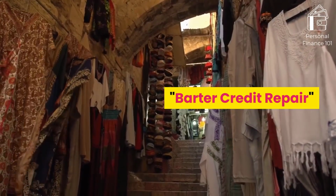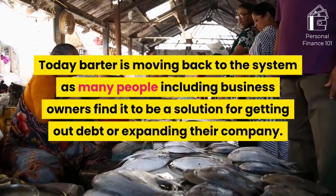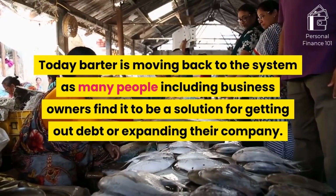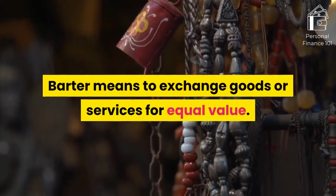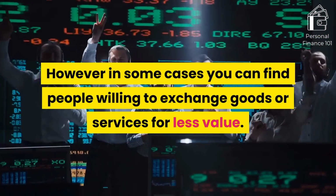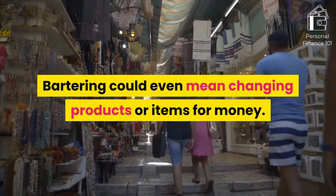Barter credit repair. Restoring credit is essential for surviving in today's time. Today, barter is moving back into the system, as many people, including business owners, find it to be a solution for getting out of debt or expanding their company. This might sound crazy, but if you think about it, you can find a way to make money. Barter means to exchange goods or services for equal value. However, in some cases you can find people willing to exchange goods or services for less value. Bartering could even mean changing products or items for money.